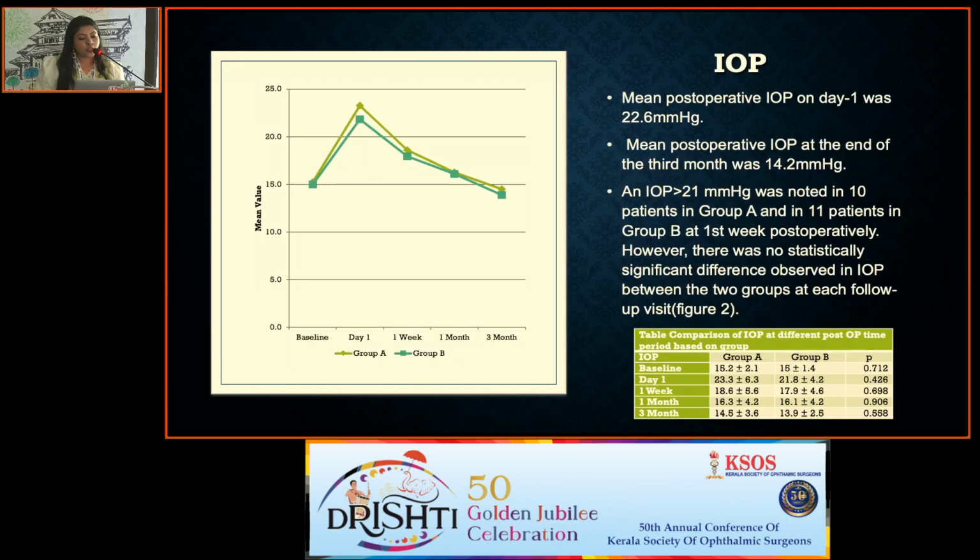The mean intraocular pressure was highest on day 1, at around 22 millimeters of mercury. The mean postoperative IOP at the end of 3 months was 14. An IOP greater than 21 millimeters of mercury was noted in 10 patients in Group A and 11 patients in Group B at the first week postoperatively. However, there was no statistically significant difference in the observed IOP between the two groups.